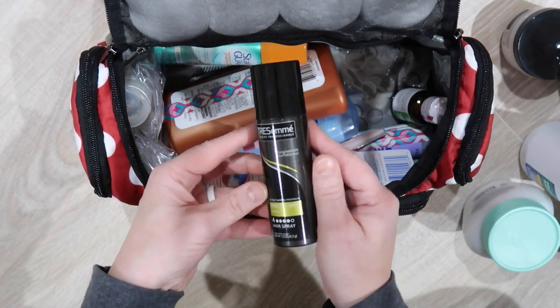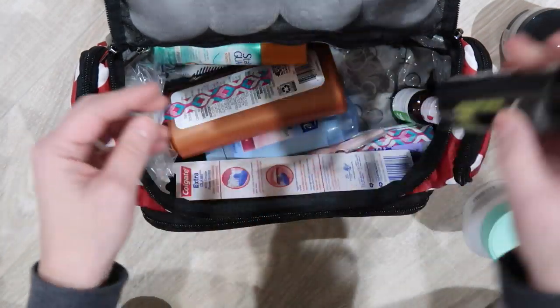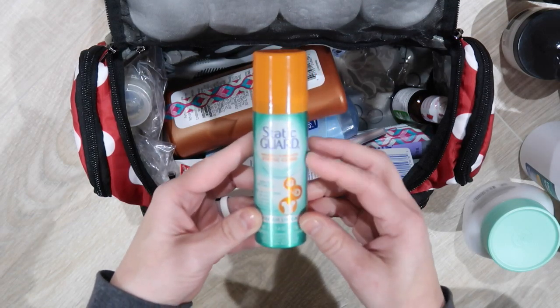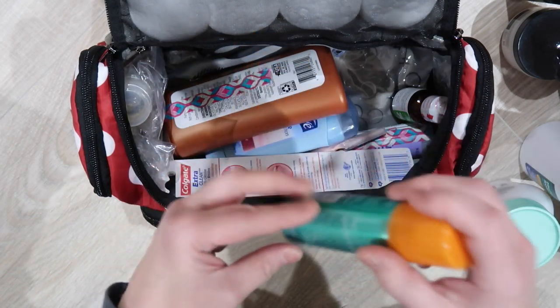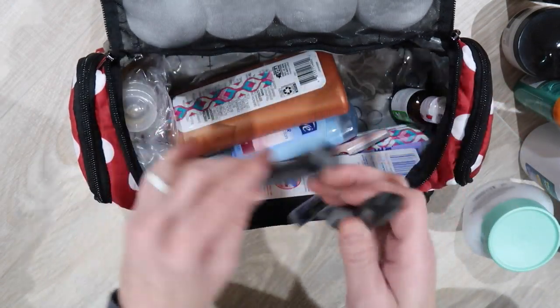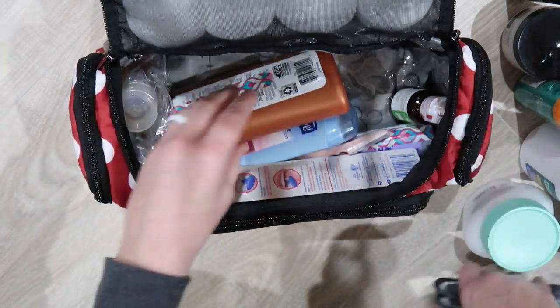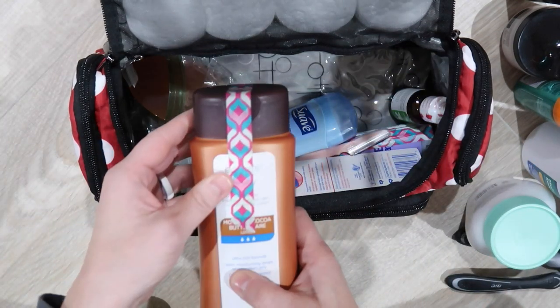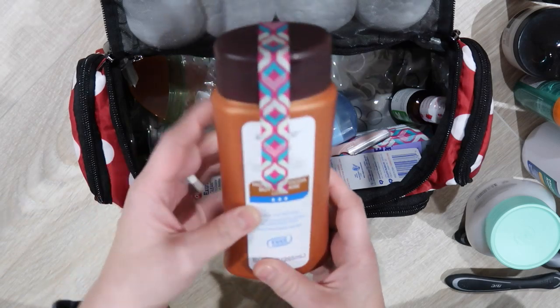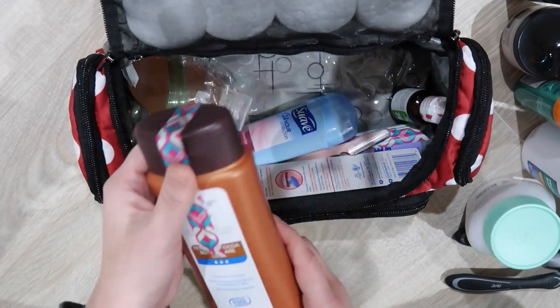I have a travel-size Tresemme hairspray, a travel-size static guard. This took me a while to find, but I did end up finding it at Target. Two razors. And I use the men's disposable razors. I have lotion, and y'all, this is just the Equate cocoa butter lotion, and I have it washi taped so nothing leaks.